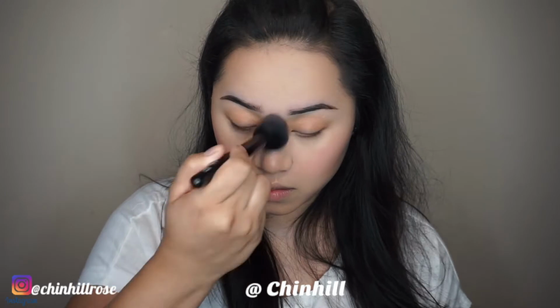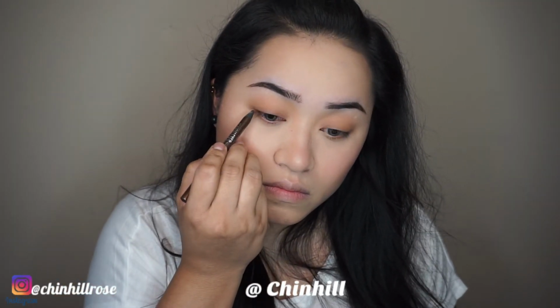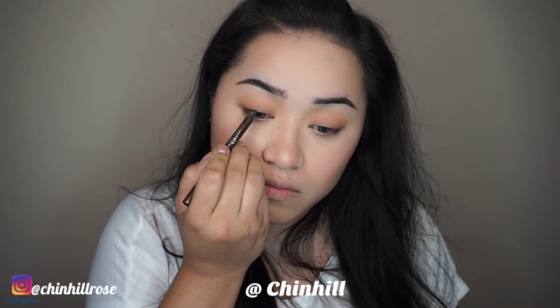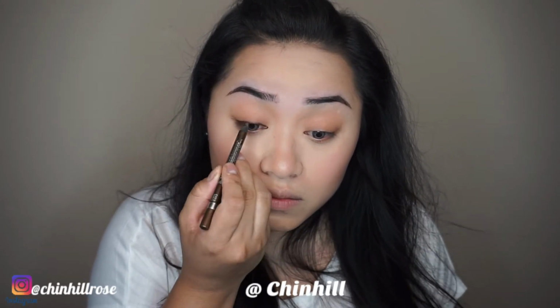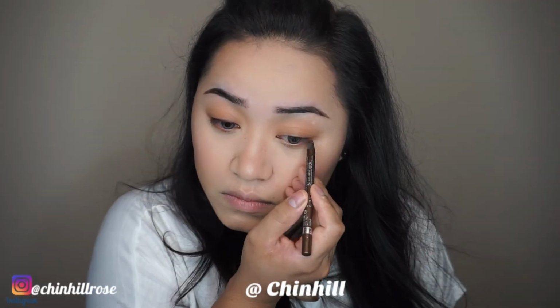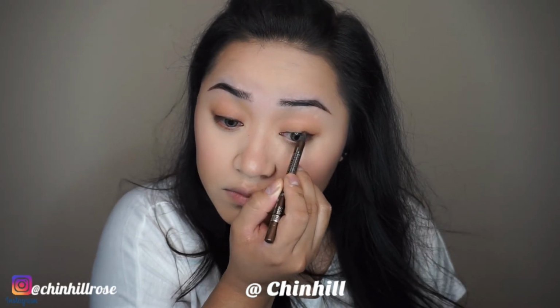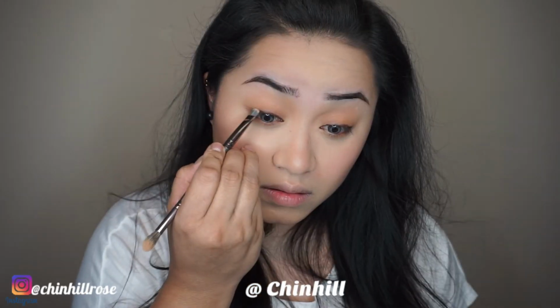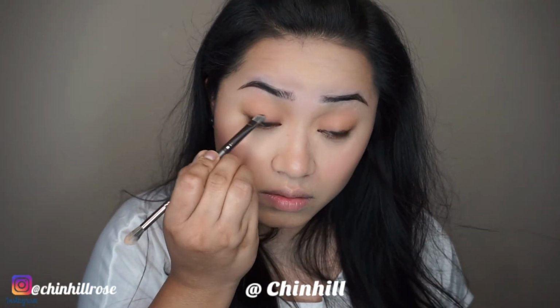As for my eyeliner, I will use this pencil liner instead of the liquid liner that I usually use, because I want the look to be really natural. I will use this brown pencil liner from, I believe, Rimmel, and then I will blend it a little bit so that there is no harsh line.